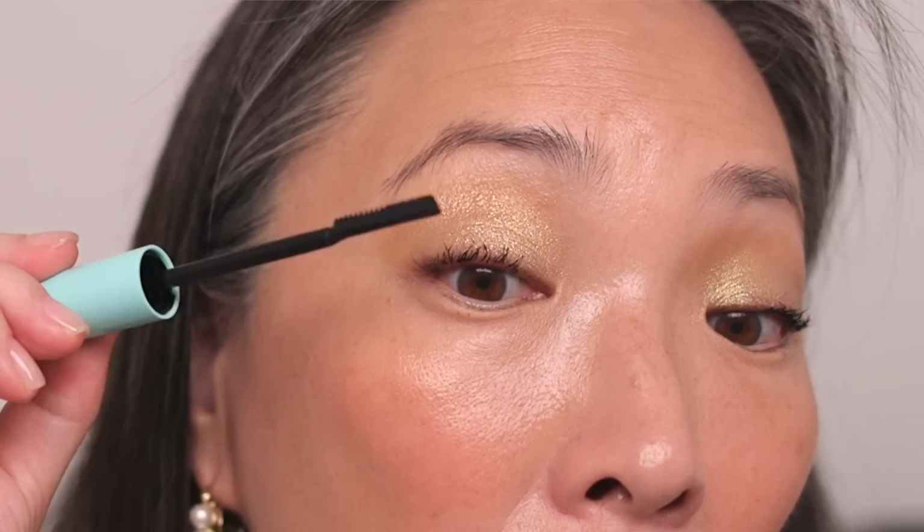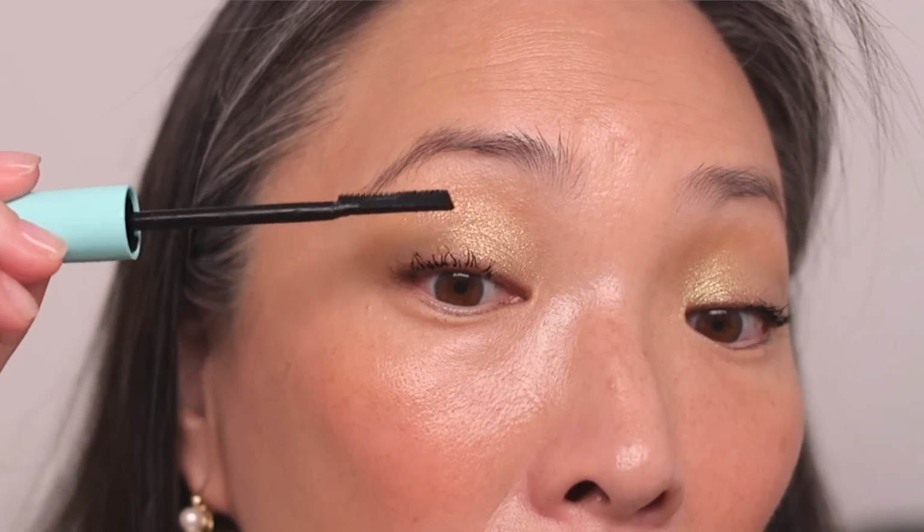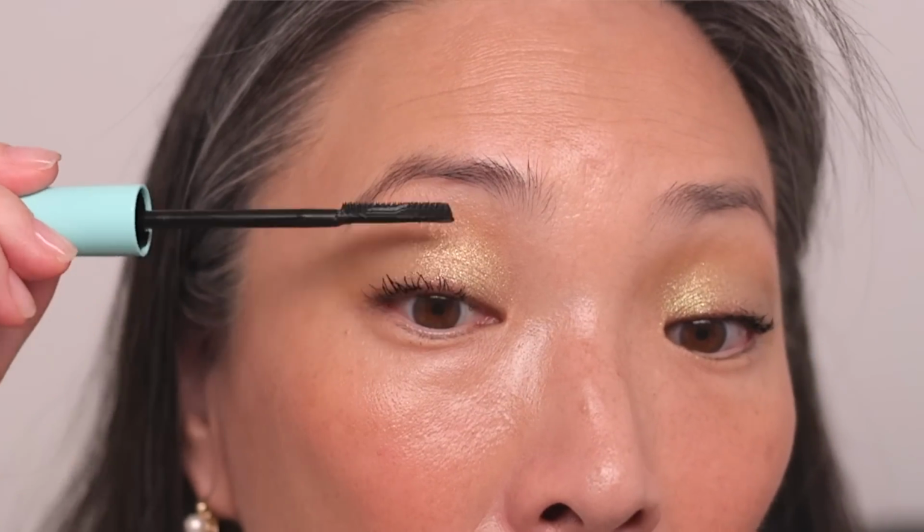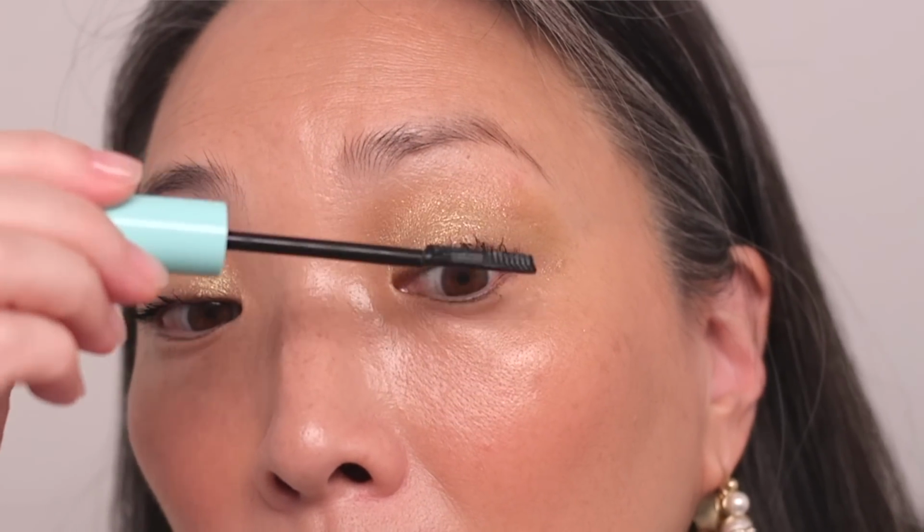I really feel like it lays the mascara onto each lash really evenly versus a spoolie where I feel like wherever your spoolie lands, that's where all the mascara is, and then you're just working it through, where this does it all in one swoop. It's just really beautiful. And my lashes end up looking lacquered in a way. It's just really beautiful mascara.